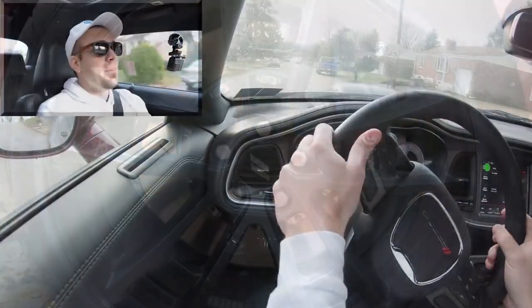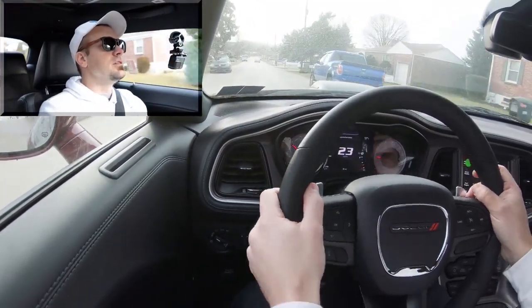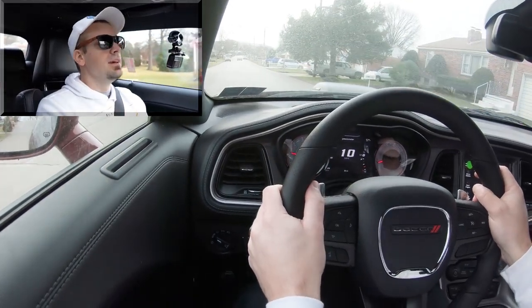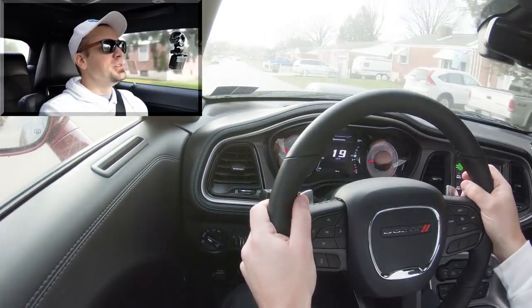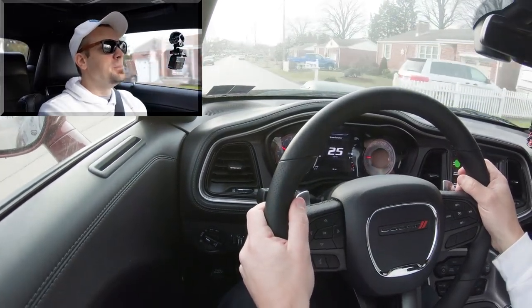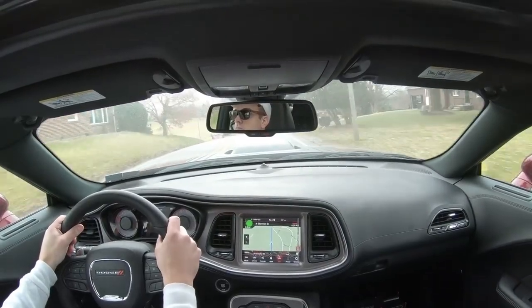But we actually do have that package today, and as far as the braking feel goes, let's go ahead and hit the brakes here. It's brilliant. Certainly no issues with bringing the Challenger to a stop. So very, very nice bite on the brakes. So love that.